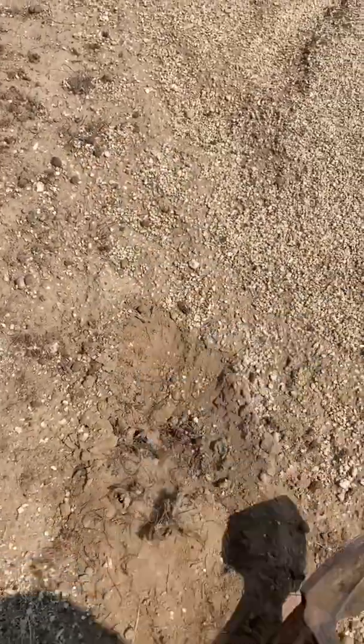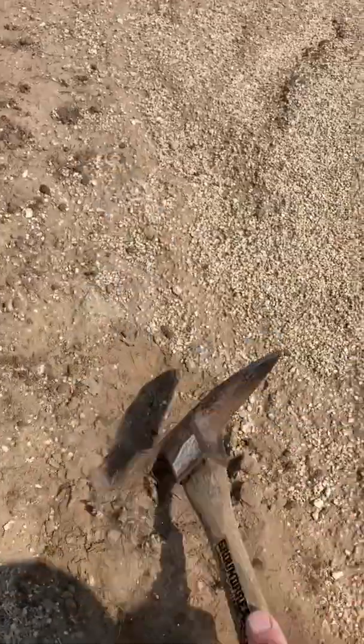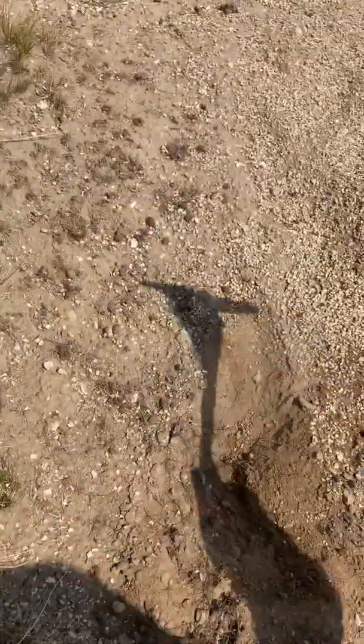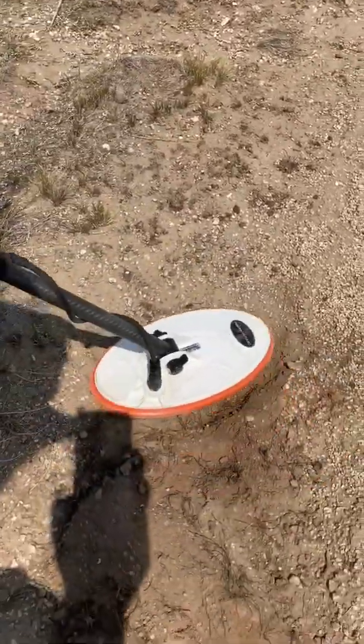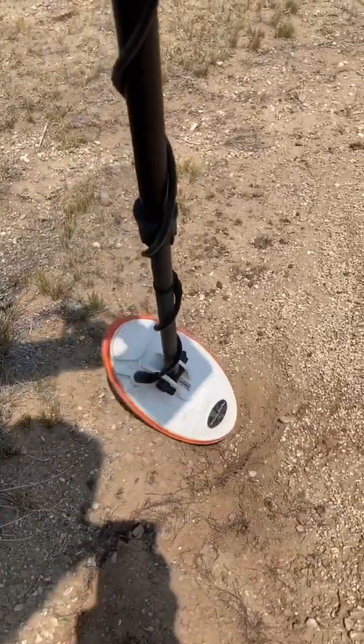So pretty much everything you dig out here is going to be something cool. I haven't really found that much garbage. That one pull tab I found was right up by the road, so it kind of makes sense. All right. Well, I don't think I moved it. Let's see. Still there, right where I was looking.